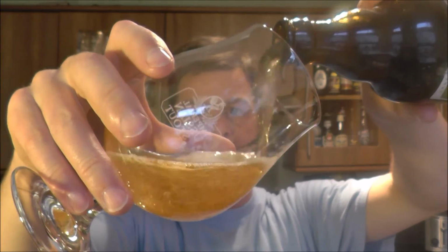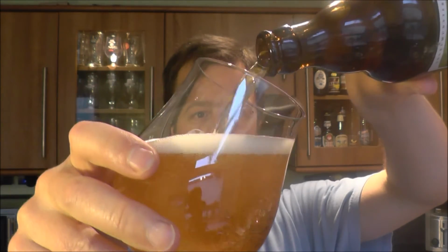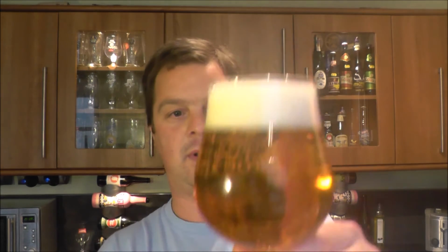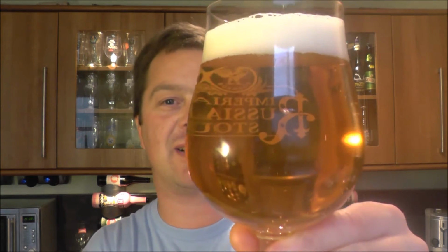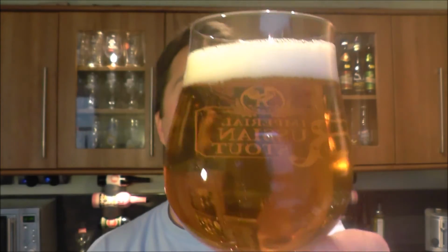Okay, beer in the glass then. Pouring out, classic pale ale look. Wow, look at this. This is a little bit out of the ordinary for me, drinking a Belgian beer that looks so clear and looks like a pale ale or a lager, if you like. It's a one finger white head with nice carbonation streaming up the middle of the glass. And this might be a first for me. A first Belgian clear beer that looks like a pale ale.